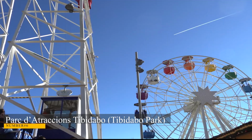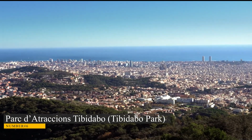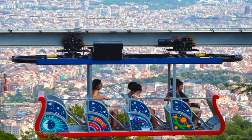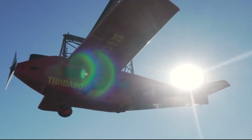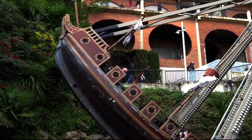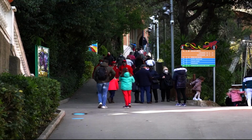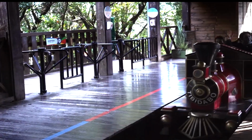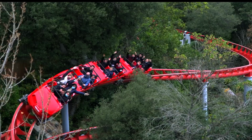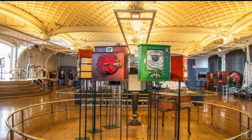Parc de Attractions Tibidabo. At number 6, we have Tibidabo Park. Once you step inside this wonderland, you enter a mystical realm. The amusement park, a famous landmark in Barcelona, is almost a century old. You can explore the enchanted open areas, go on all the rides and attractions, both the old favorites and the brand new ones, and experience the thrills that have been created for guests of all ages. More than 30 attractions and shows for all ages can be found in the park, and the street performances make just exploring the area a joy.